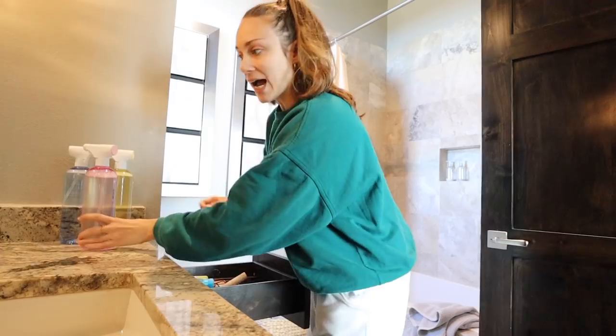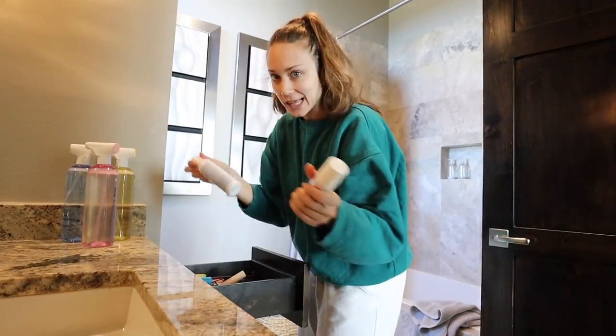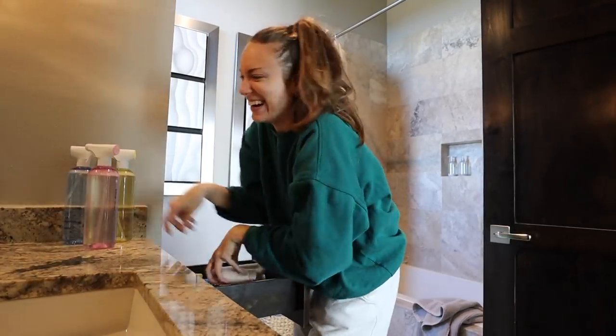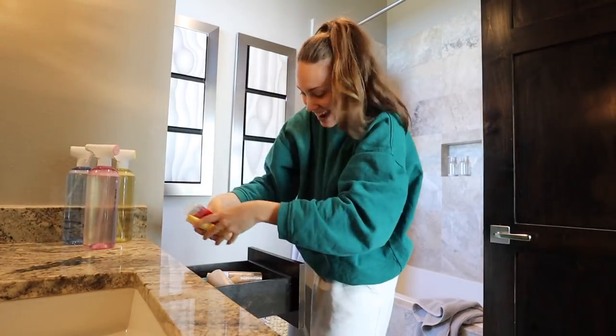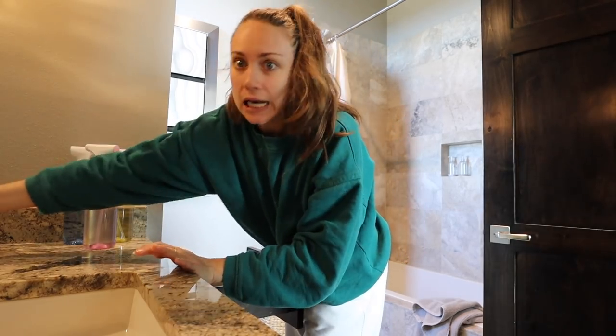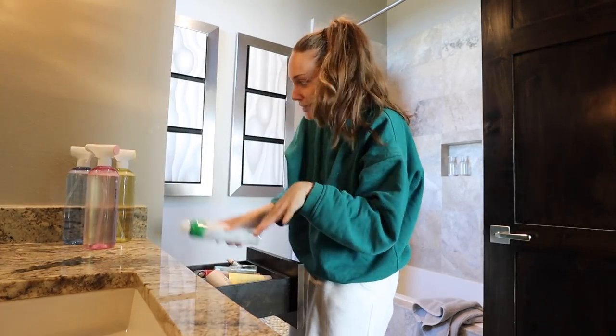Let's clean. I never know what to do with all of my stuff that I like to keep on the counter when I clean, so I usually just open a drawer and put it in. I don't know what. I mean, what else am I going to do with it? I'm going to take it right back out, but gotta get it off the cabinet to clean.